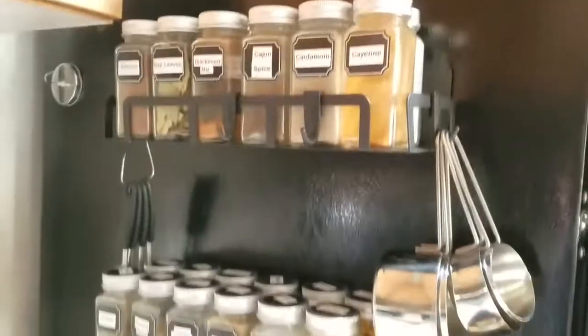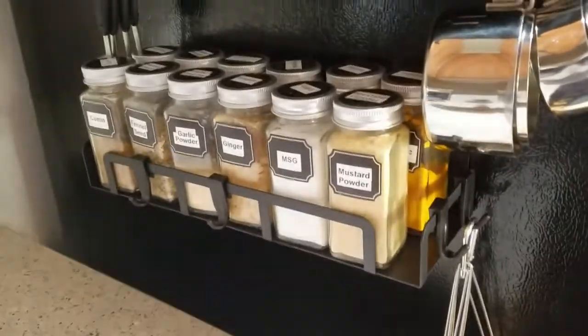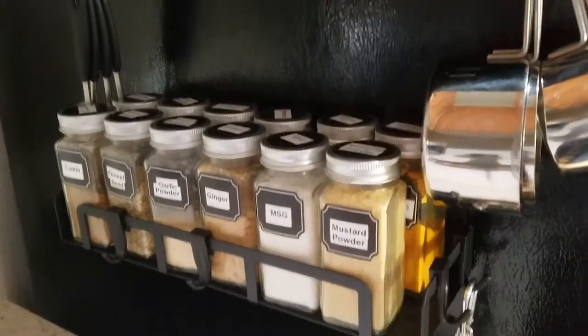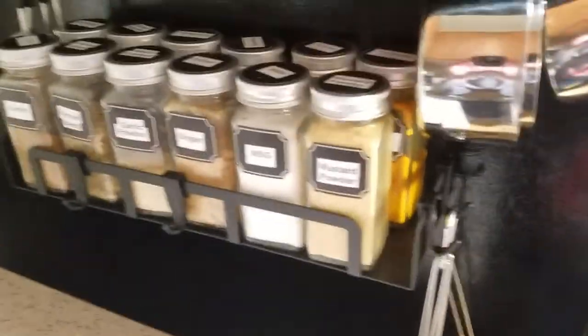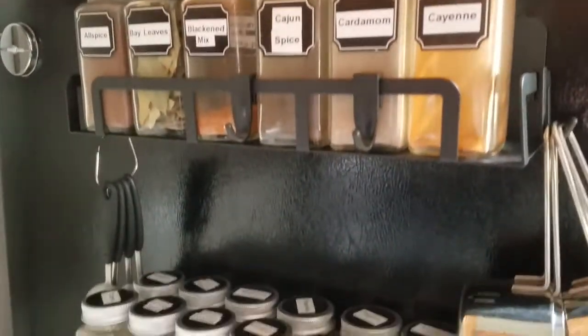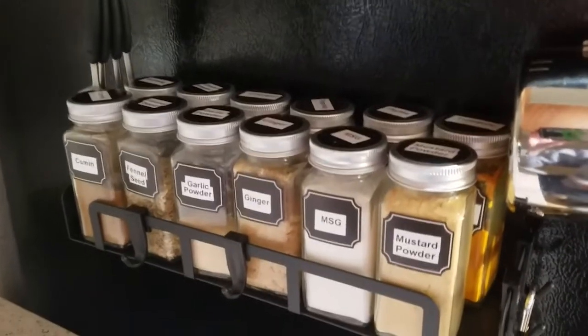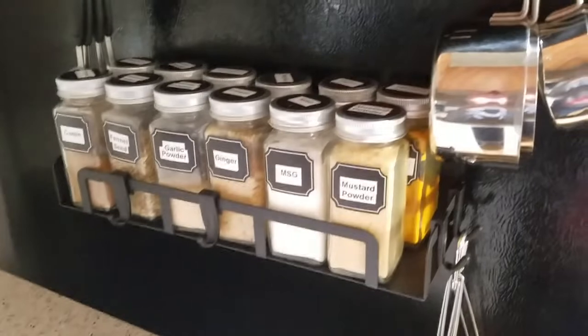But I like these. Here's the spices now. By the way, if you want these square spice jars, they're called French square. That's the style. I got these on Amazon a couple years ago when the pandemic started, and I was deciding that we needed to uniform our spices because they were being displayed. They were not displayed in our condo that we just moved from. We moved twice during the pandemic.